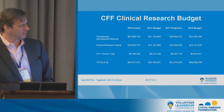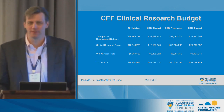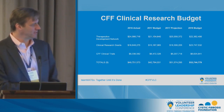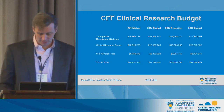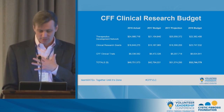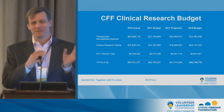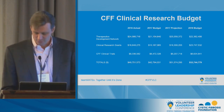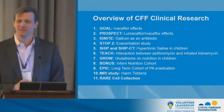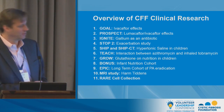There are also grants, and Dara's going to talk a little bit about this, where we ask for the best ideas. Anybody who has an idea that we think can make a difference, we spend about $25 million a year supporting that. And there are also a couple of specific clinical trials, as I mentioned before, which we say we need to do as a foundation, because no drug company is going to do them. So that gets us to over $50 million a year beyond the typical things that you think about in terms of drug company support. I'll just give you a highlight of some of this list of all the other things the CF Foundation is basically doing by itself, because we know we need to.